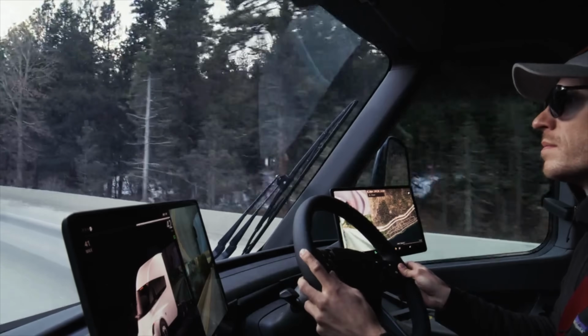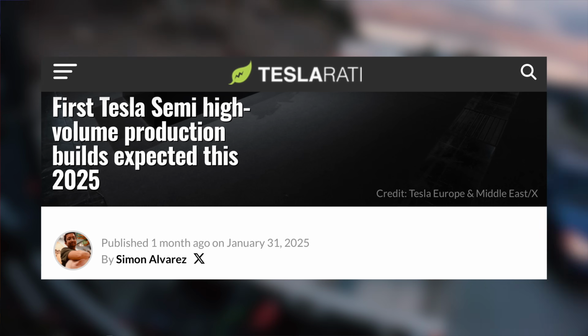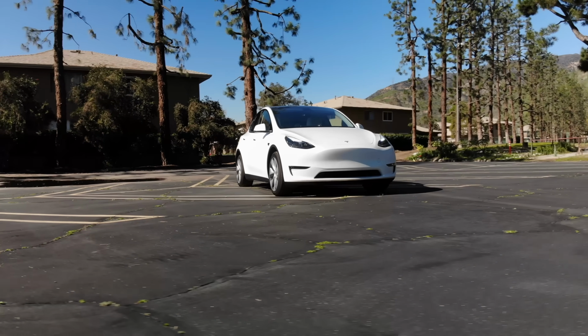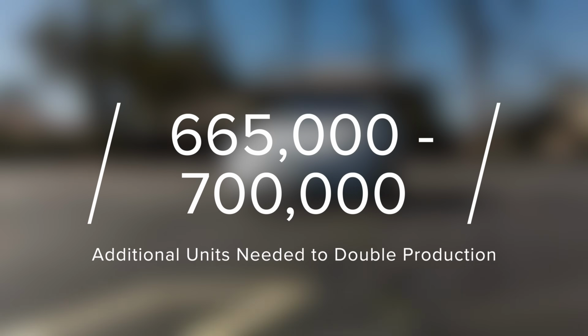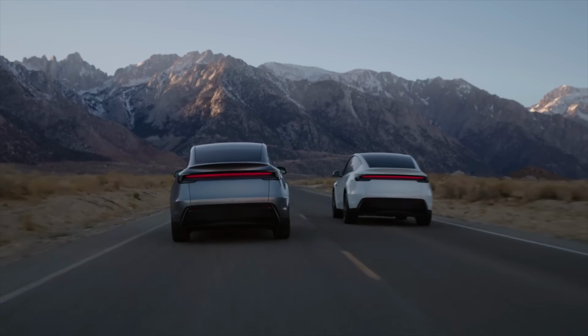But then there's the vehicle a lot of people forget, the Tesla Semi. Tesla is ramping up production of the Tesla Semi out of their new factory, and they plan to be making about 50,000 units annually by 2026. So to reach this goal, Tesla would probably have to make about another 665,000 vehicles per year, or possibly 700,000, and it seems like 50,000 of those would be the Tesla Semi. A little bit more of those could probably be this refreshed Model Y, and then a significant chunk of that could also be these new, more affordable models.